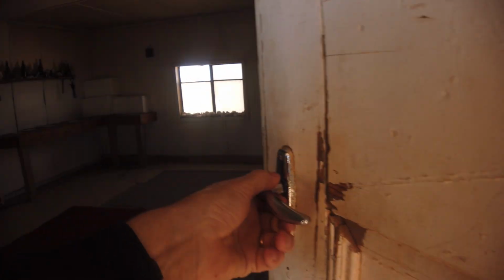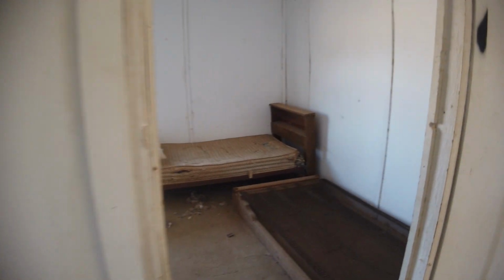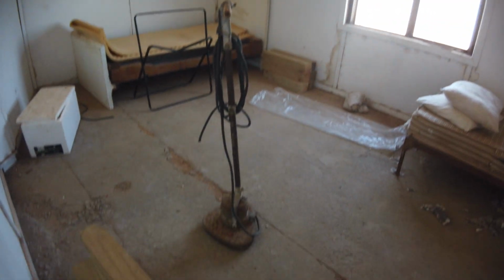Old telegraph line, maybe. So this is the old telegraph station. You could probably say the postman lived here. Do you want to shut the door? Obviously he lived in this bit and slept here.